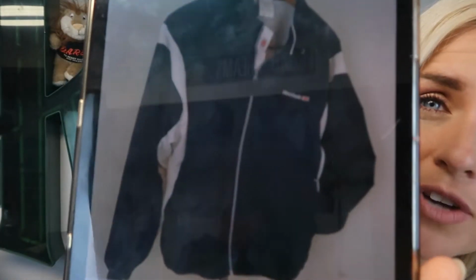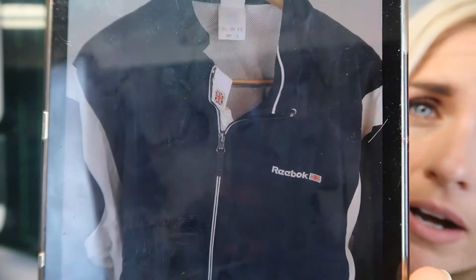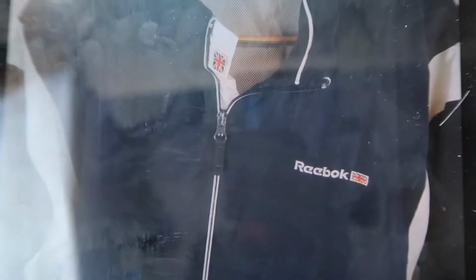And right beside it was another vintage Reebok jacket. Now this one was a men's and hadn't been listed nearly as long. It is not on the brick wall. And this one sold for $18 plus $5 shipping. And you can see it has the little flag logo, the flag Reebok logo over there on the chest, which is a big deal to folks, and it has a little flag detail up there as well. So $18 plus $5 shipping on a vintage windbreaker.